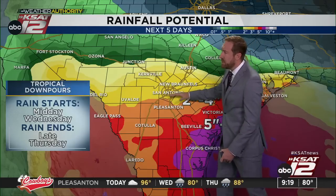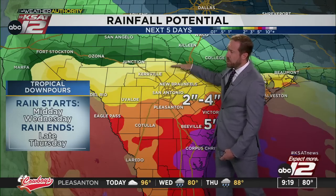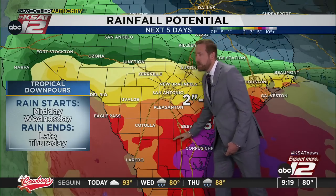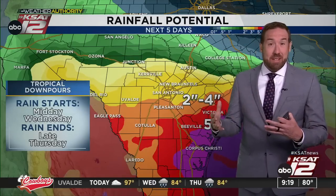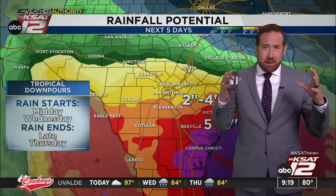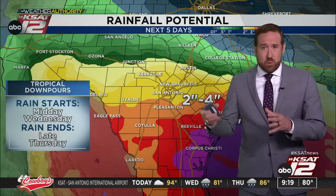And I think this is the latest thinking here. You'll see a pretty sharp cutoff, I think, between good heavy rain and not much rain at all as you get up in central Texas. And then the further south you go, the bigger the numbers will be. The rain starts midday Wednesday and ends Thursday. I think the heaviest of the rain, though, will be Wednesday afternoon into Wednesday night.